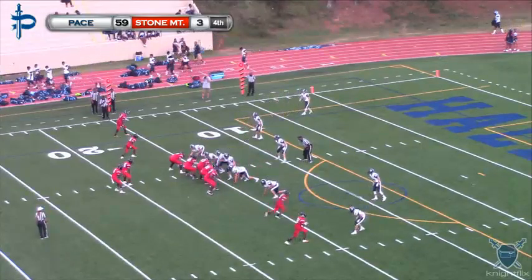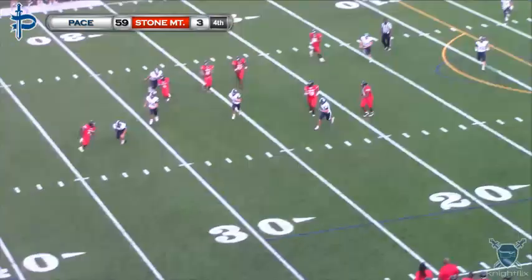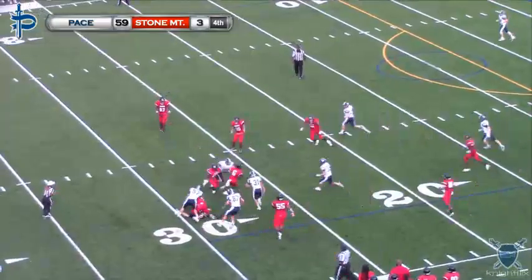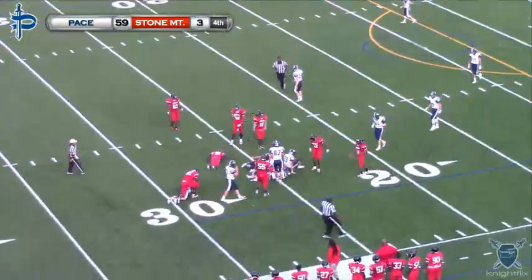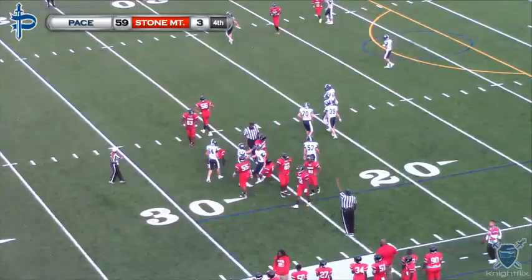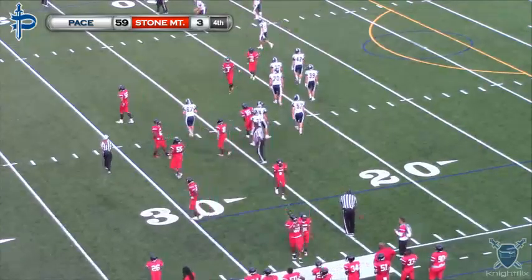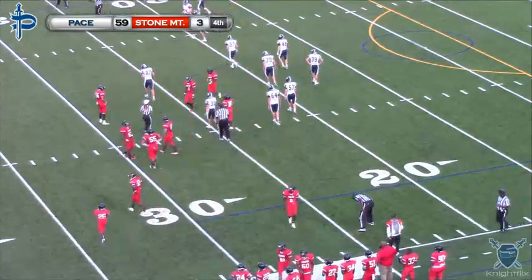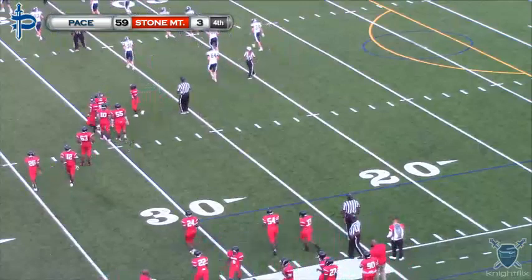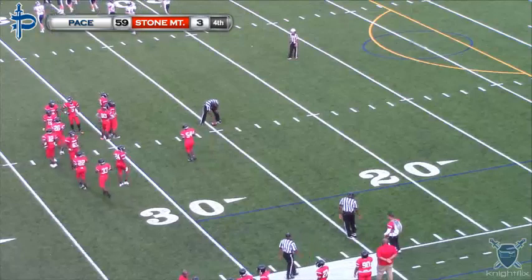4th down and 10. Low snap. Litt under pressure. Tracking back all the way to his 35-yard line. Still on his feet. And then he's finally wrapped up and brought down by Sam Harris. So the Knights will take over at the 25-yard line. Good job by Litt of just evading pressure. He was on his feet for a while, just ended up still losing significant amount of yardage. He was brought down by Sam Harris as well as Bridges Spencer, sandwiching him.